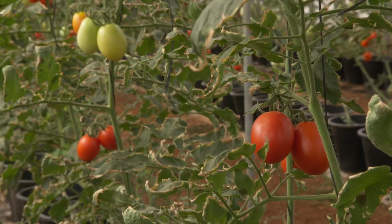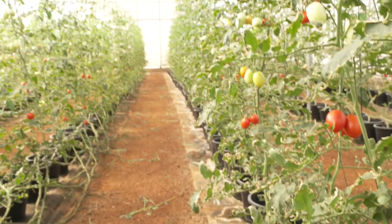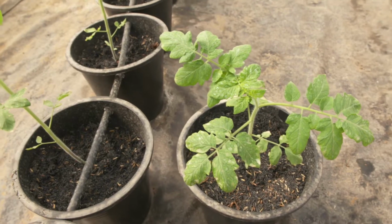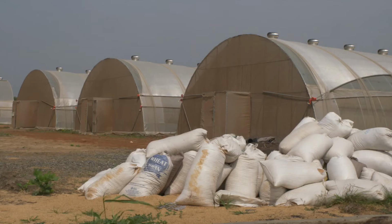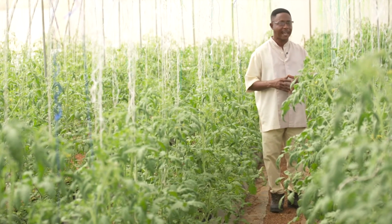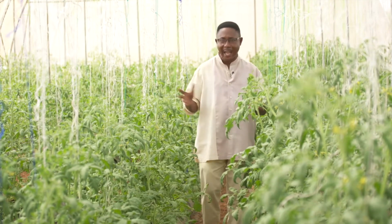Basically, tomatoes are on everybody's table, so we need to improve upon what we do. The greenhouse technology has come on board to improve our way of farming. This is 240 square meters, and you can even do about 1,000 or 2,000 plants in a single dome or in a double dome. Currently, we have 75 greenhouses, and they are being manned by entrepreneurs. We have specialists from Kenya, because Kenyans are far advanced in this technology, and he's here on site as well to assist me to train the guys. We have 75 domes, like I said, and it's the largest in West Africa.